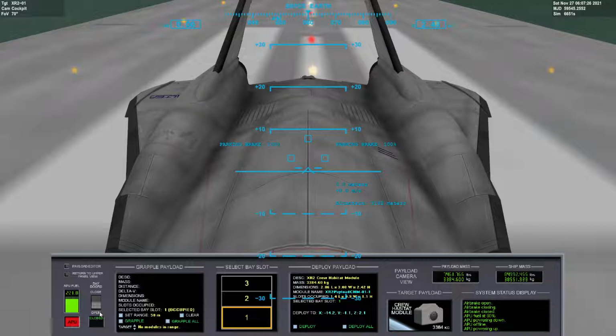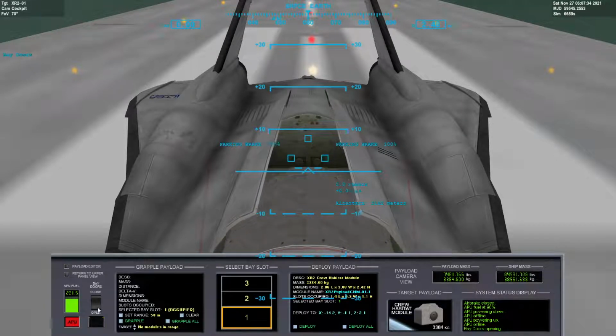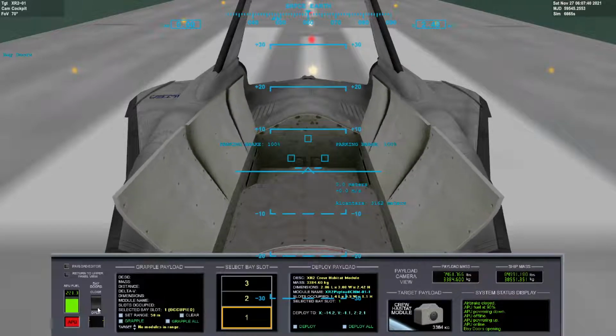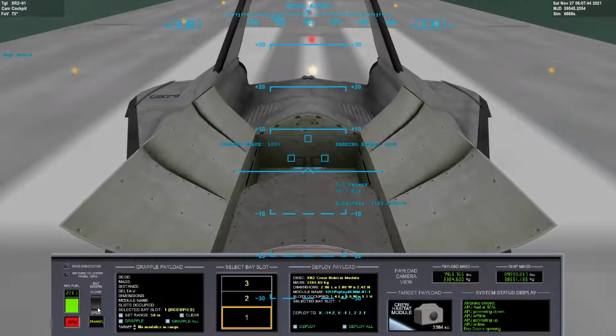Sige, operate ko na lang para makita ninyo, kasi I'm turning on the APU now. And I'm going to open the bay doors. Andyan yung satellite. It's actually not a satellite. It's actually a crew habitat module. Pero we're going to pretend na ito yung Philippine satellite that we need to deploy in Geostationary Orbit.